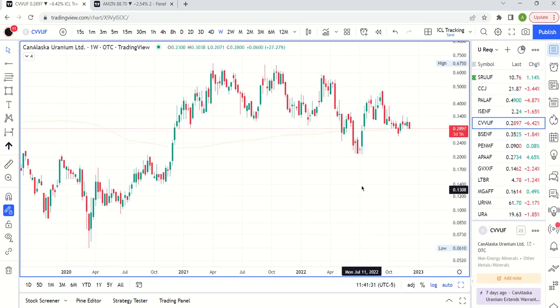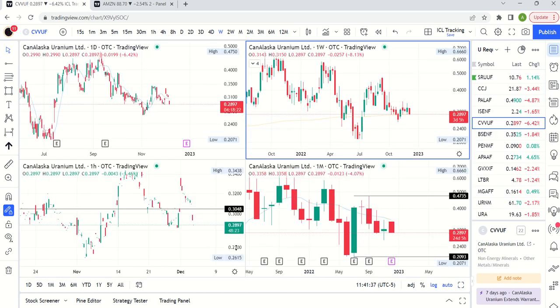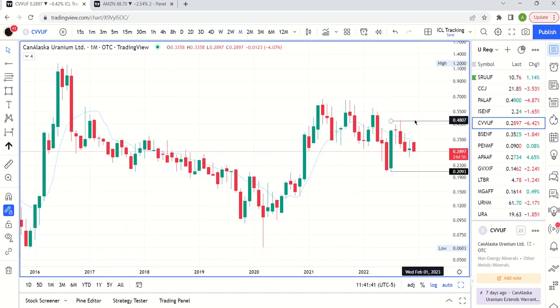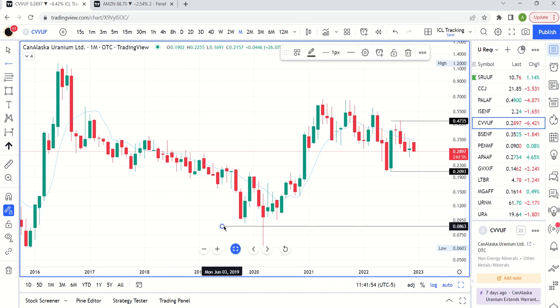CanAlaska, how's this one looking? This pivot looks like it's going to be tested down at 20 cents. We're at 28 cents here, so almost 30% downside. That's a weekly chart. Your monthly chart, we're not below last month's low. But notice this whole move has been in consolidation inside this larger range, and that has a low down in your 20 cents area that we just talked about. So I wouldn't be surprised to see that level tested. If it does not hold, then we could be in store for a bigger move down to the 86 cent area. That would obviously not be great.